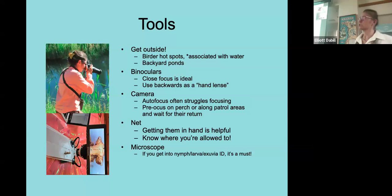All right, the tools that you should have. Of course, if you're a birder, you're going to be already way ahead. The birder hotspots that you guys have all figured out that are associated with water are great for dragonflies. And also just backyard ponds, they do show up there. Binoculars, of course, are good. It's best to have close focus binoculars, so a lot of the ones made for butterflies are also very good for dragonflies.